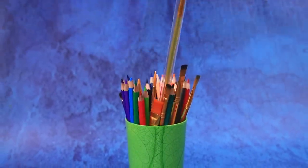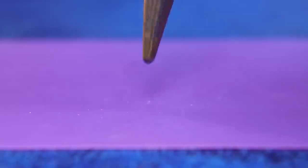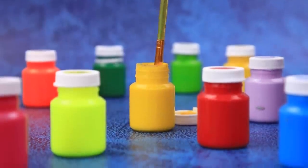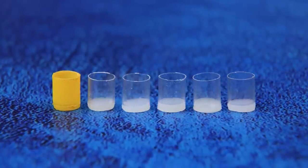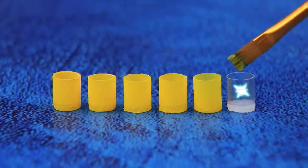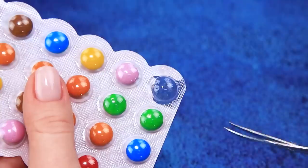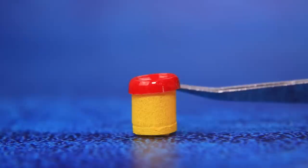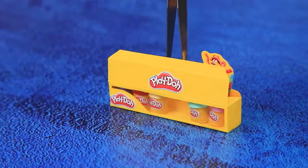Take a brush. A case will come in handy. Sand the edges. Glue the bottom with hot glue. Repaint yellow. A row of bulbs. Color draggy. Blister piece. Cover with colorful lids. Pack it in a box.